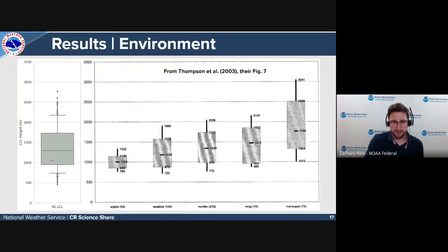But some of our events are well mixed, some of them are stable environments, so it's not particularly surprising to see that we don't really match this significant tornado regime, but we're still looking at an environment that's pretty favorable for supercells, whether they're surface-based or elevated.